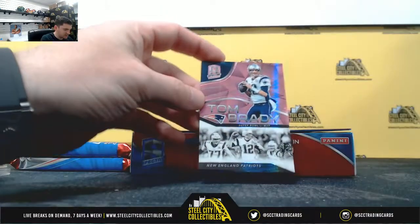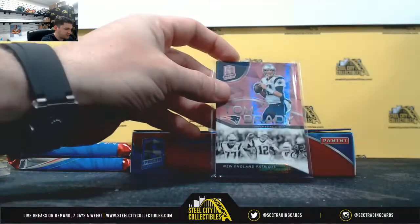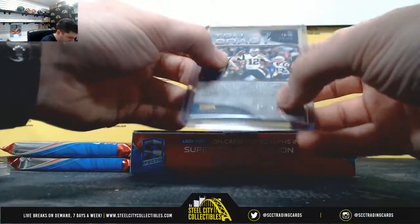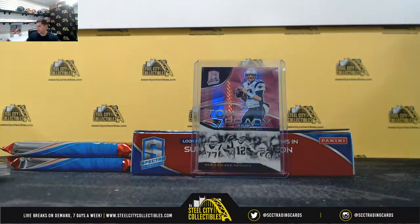It's a nice one, Tom Brady. This is what we're looking for, but autographed. It's actually a big hit still. 7 of 15. It's actually a nice card. It's Tom Brady. Out of 15.